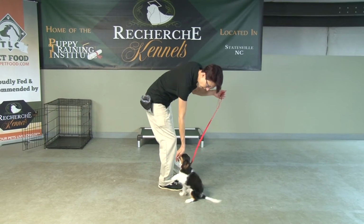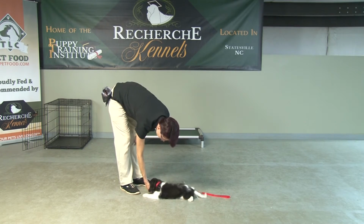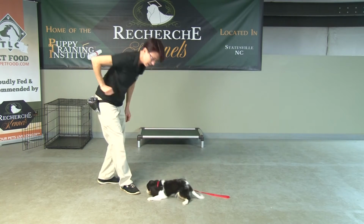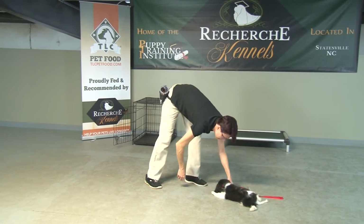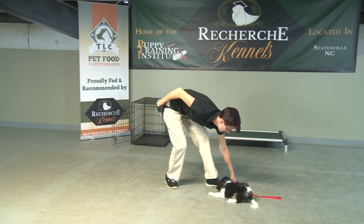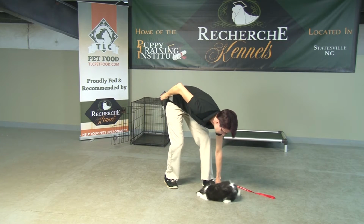Now we're going to do hand and words. Now the stay, again, is very difficult. It's more difficult for him because he's more dependent. The more dependent they are, the harder stay is. We also use that lead as a communication tool. If you pop the lead, it lets him know he did something bad.